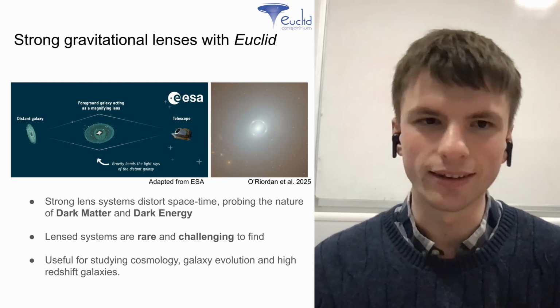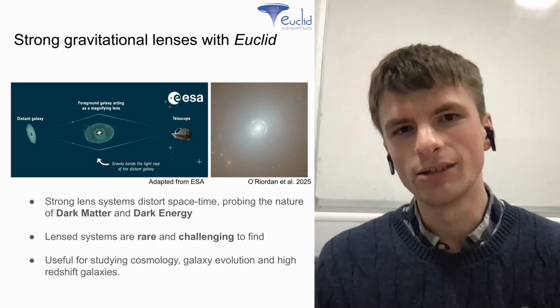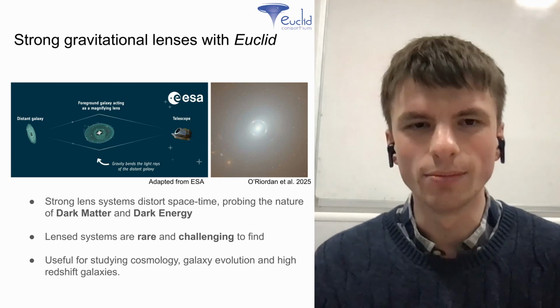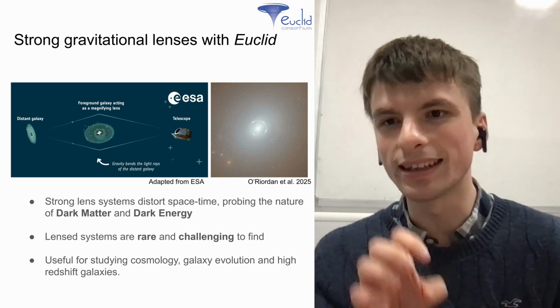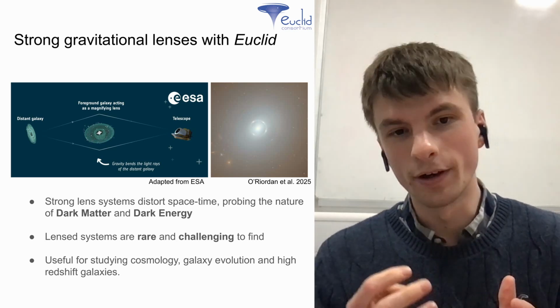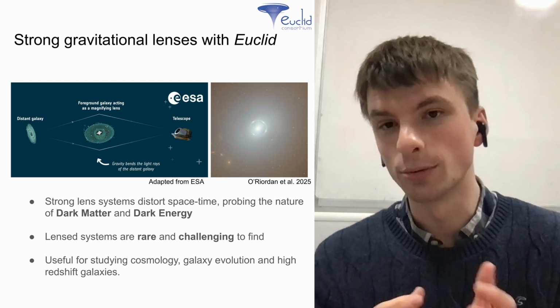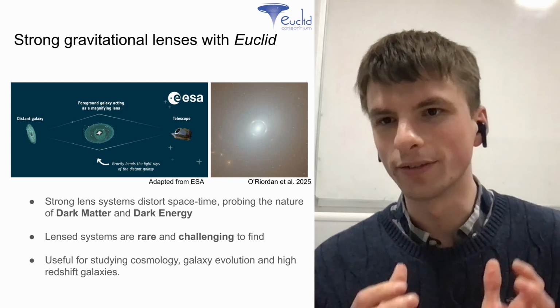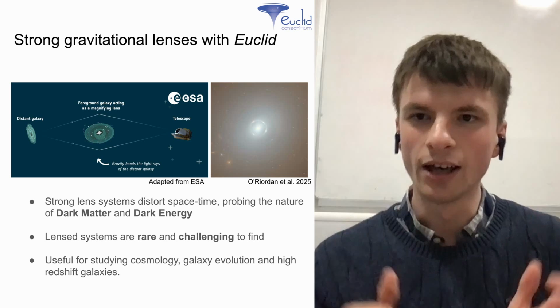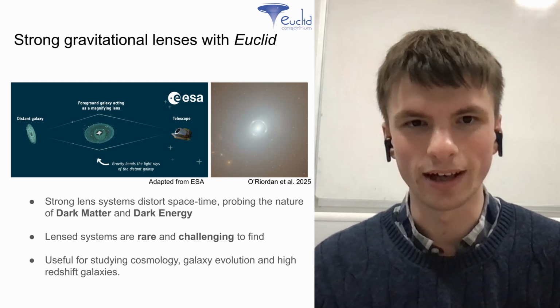of systems like this. So strong lenses are really rare because they require the close angular alignment of two galaxies, the lensing galaxy and the background source galaxy on the sky. And you also require the foreground lensing galaxy to be sufficiently massive that it causes a detectable deflection. The more massive the lensing galaxy, the greater the Einstein ring, and the more likely that we'll be able to detect it with our telescopes.